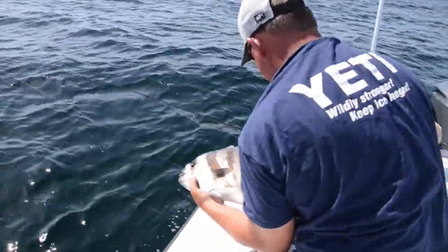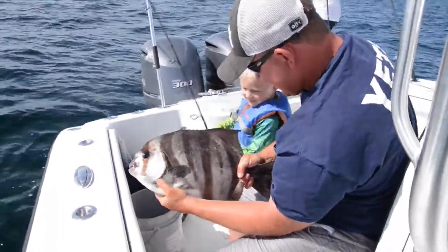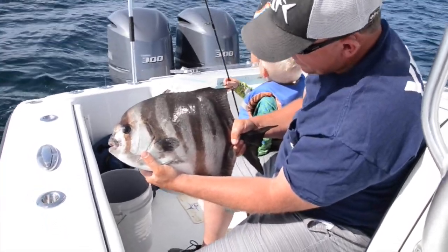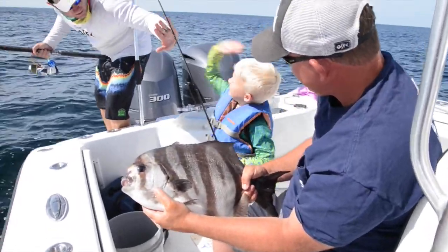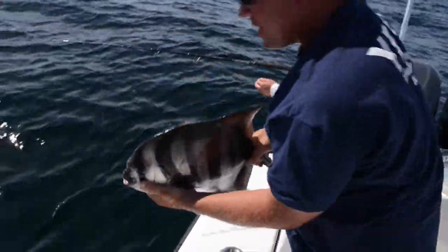Hey! Look at that one, huh? What do you think about that? Rate it. That's a good size one. That's the ones that we seen swimming around down there. That's a good, I don't know what he is, 6, 7, 8 pounds. Rate it. Give him a high five. Nice. That's a nice, beautiful. Very cool, very cool. All right, I'm gonna release this one.